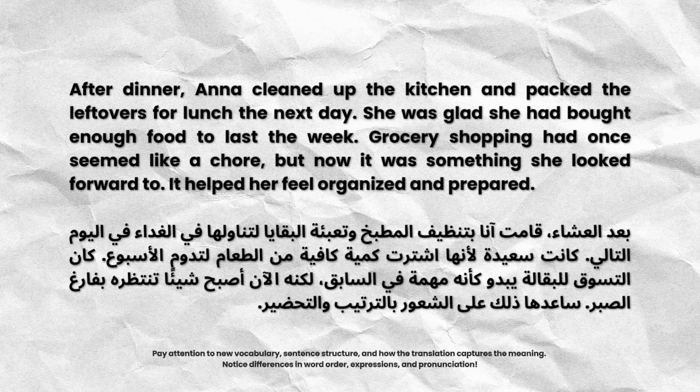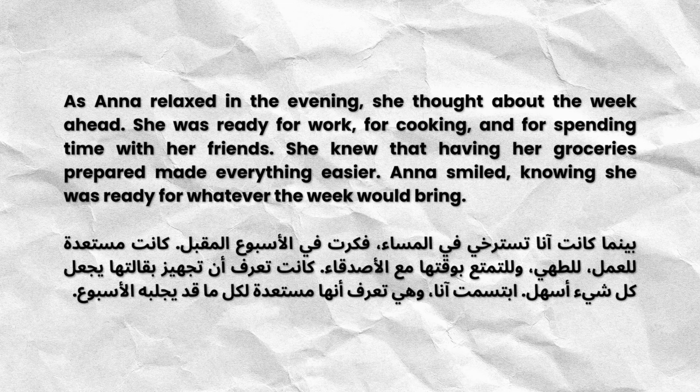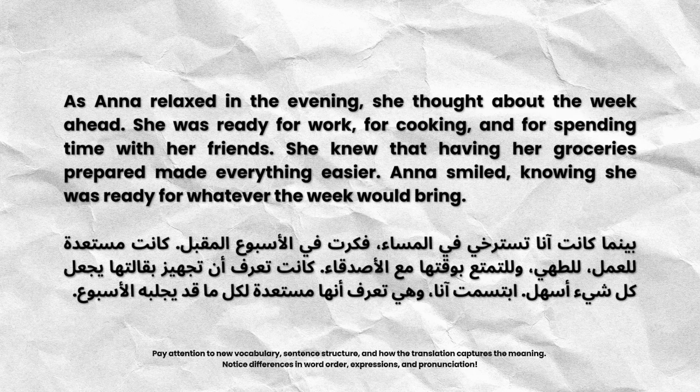Grocery shopping had once seemed like a chore, but now it was something she looked forward to. It helped her feel organized and prepared. As Anna relaxed in the evening, she thought about the week ahead. She was ready for work, for cooking, and for spending time with her friends. She knew that having her groceries prepared made everything easier. Anna smiled, knowing she was ready for whatever the week would bring.